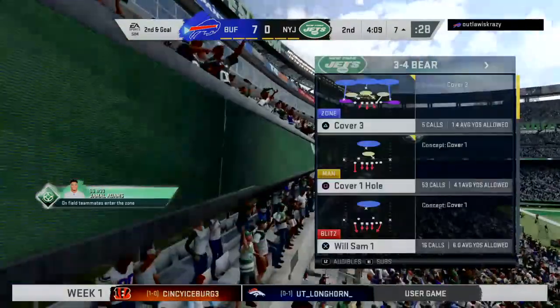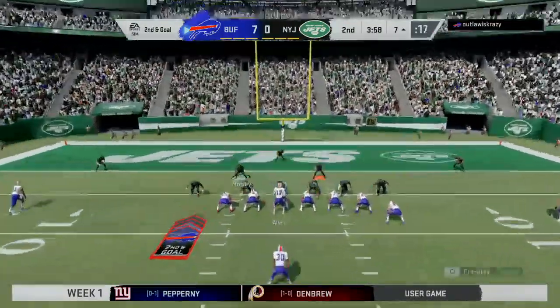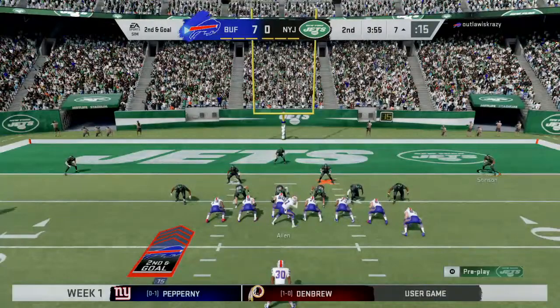And if I'm them, I get a little bolder now. They won the first battle. Keep coming after them. Put the pressure on them. The line of scrimmage, the 7 now on 2nd and goal.